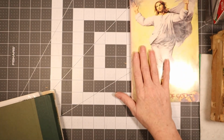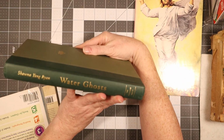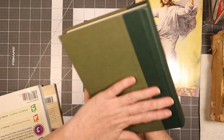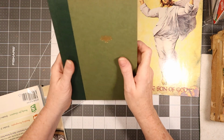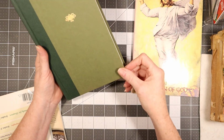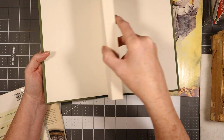So I got that. Found this. It says Water Ghost. Don't know what that's all about. Don't really care. I liked it for the way the book looks. I can cover that with lace and hide that. And I like that little decal, so I thought that would be pretty. And then put some corner things on here and make just a regular art book out of this.